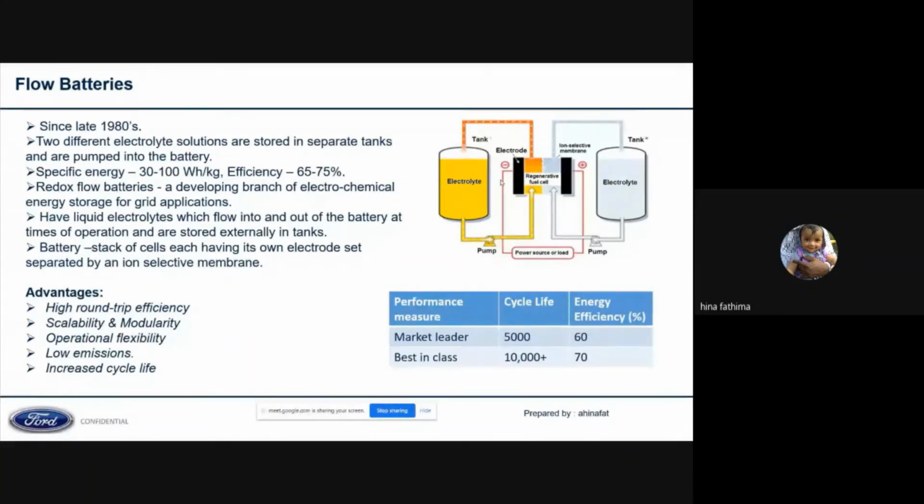This breaks the barrier of specific weight, because you can store the electrolyte in any form. You can go up to any capacity, depending on the capacity that you can afford in your tanks. Bigger the tanks, bigger the battery. So this was a completely different phenomenon that came into being in the late 1980s. And though we are still waiting to see them come commercially, as far as research is concerned, they have given very excellent results performance-wise.